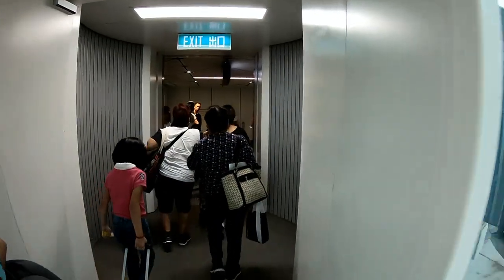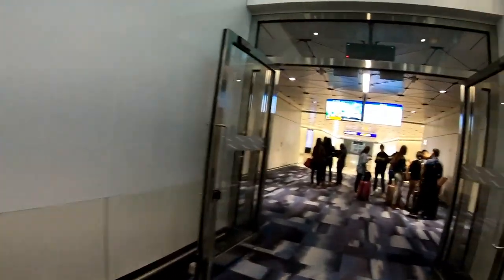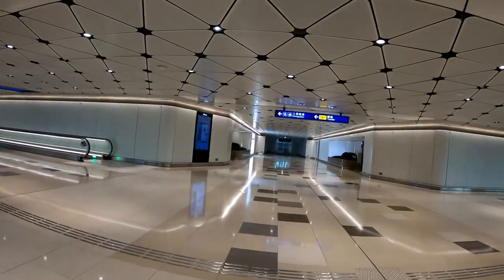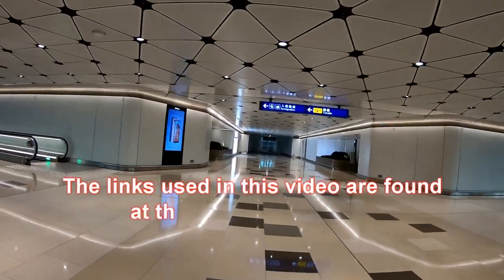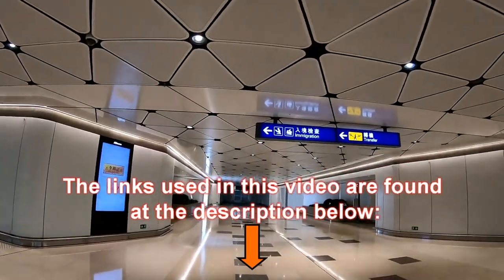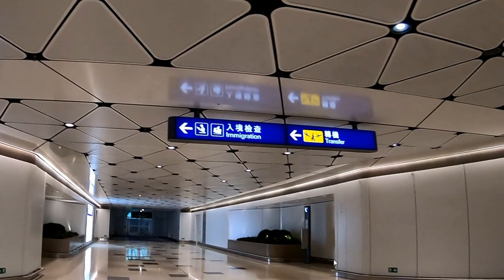Before going on this trip, we have made plans on how to go from this airport to our hotel in the fastest and most convenient way possible. The Hong Kong Airport Express train is the fastest way from this airport to our hotel in Tsim Sha Tsui, as we will avoid traffic.